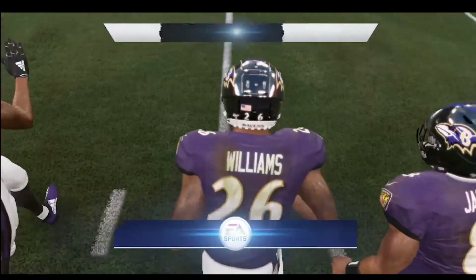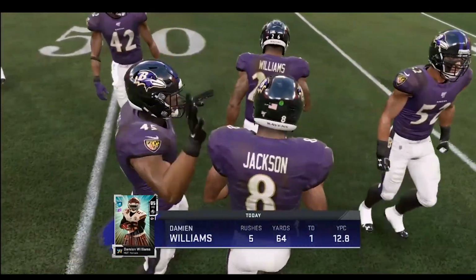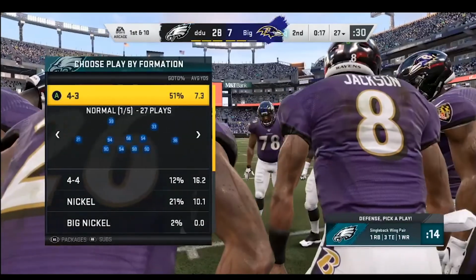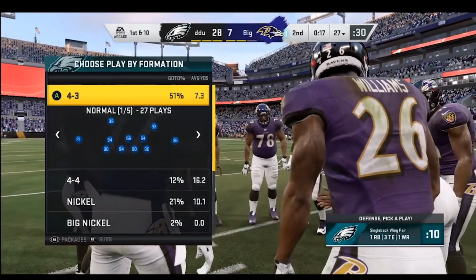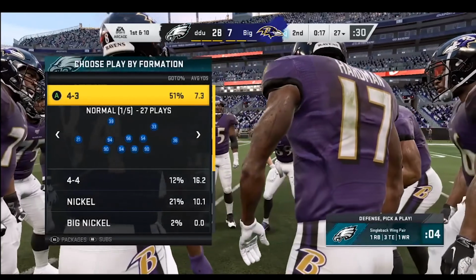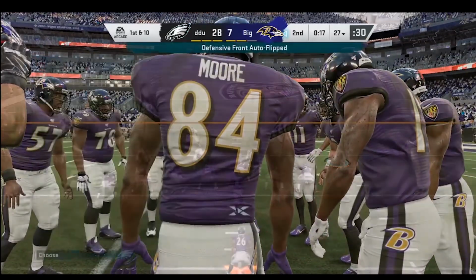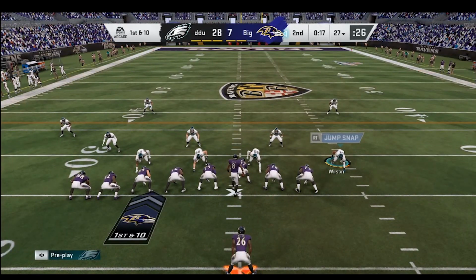Now the Baltimore offense heading back out onto the field. Now we're under 20 seconds to go in the half. I'm guessing the wise play here is be safe. That is the wise play because even if you run some type of misdirection, the knee, get to the locker room.